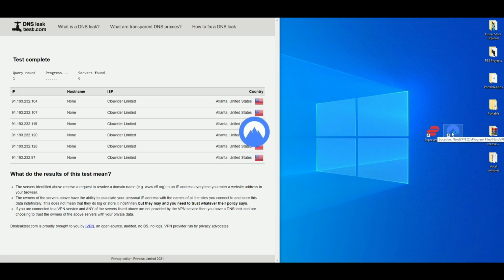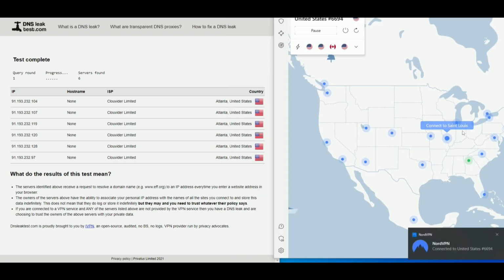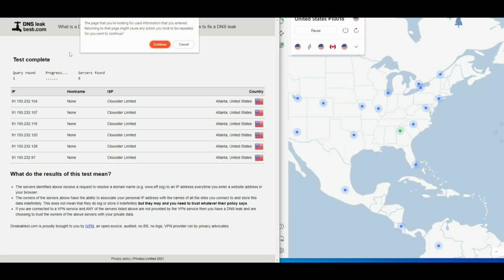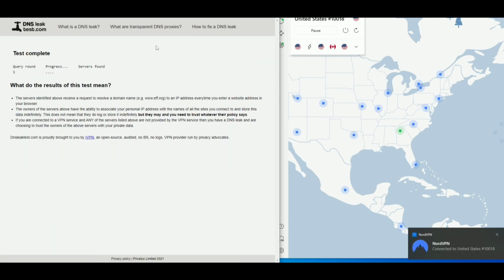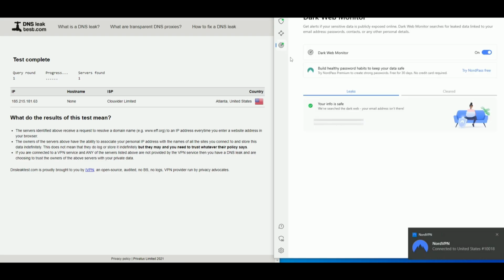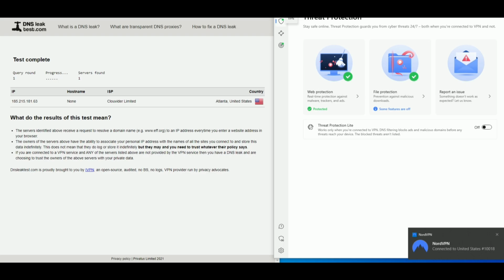Let me turn this off, exit from here, and bring back NordVPN again, just to make sure it was not one of those glitches. Okay, it's connected to Atlanta again. Let's run the DNS leak test again with NordVPN. And yeah, it only finds 1 server. This is very, very interesting. And if I click quick connect, will it take me? Yep, it's the same. So this is actually very interesting that it works this way.